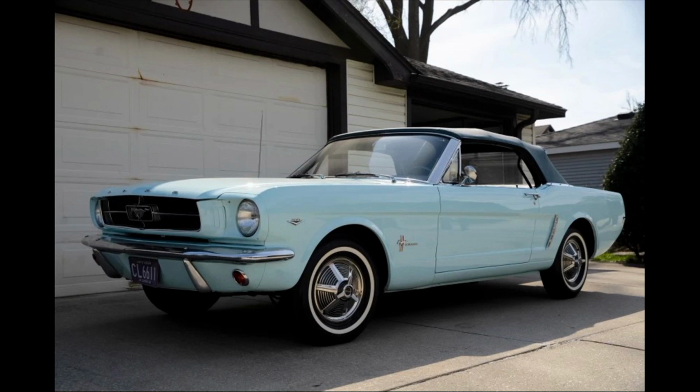The other 20,000 were sold. I bet it wasn't blue back then. Yes, it was. That's the color. That's the car. Really? She had it restored. It parked in the garage for several years, but she's had it restored, running and driving.